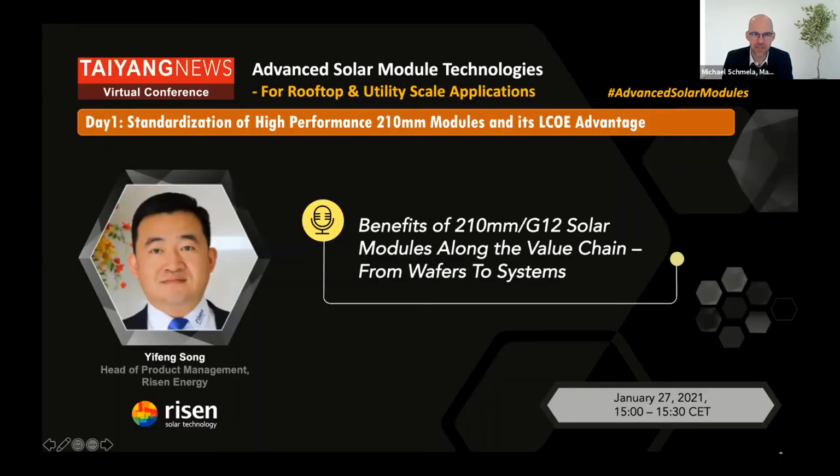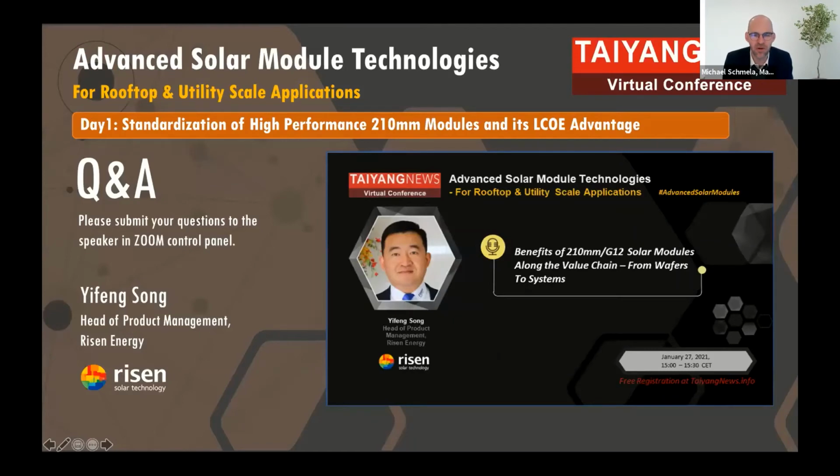I think what I found pretty interesting was the standardization group you mentioned. Can you maybe elaborate a little bit more on this? How does that work, the standardization group? Who's it open to, or who could join that, even if companies from abroad would be interested? Can you just explain a little bit how the standardization group works?